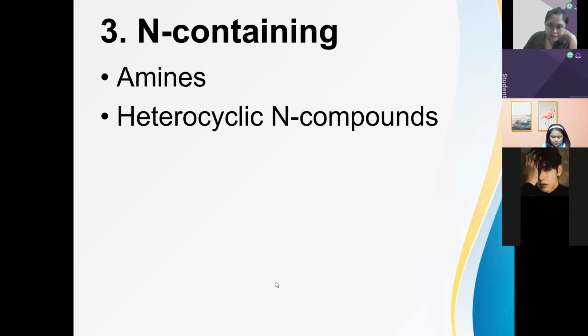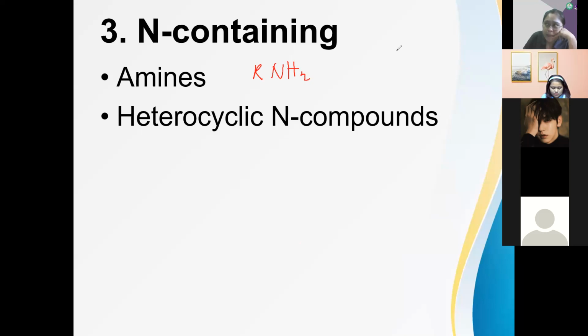We have the nitrogen containing compounds, right on the screen. This one is RNH2. So please take note of the difference between amines and amides. I really don't know how to pronounce this. Others would call this amines, others will pronounce this as amines. But I'm used to amines with this one. So RNH2. So this is any functional group directly combined with the nitrogen.